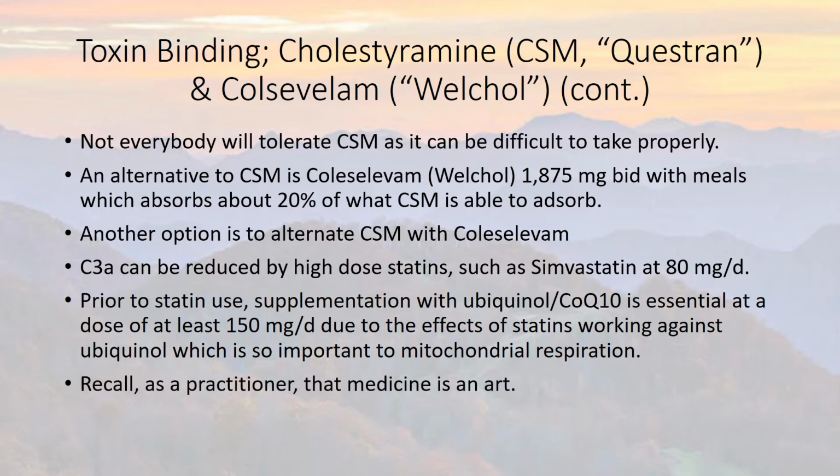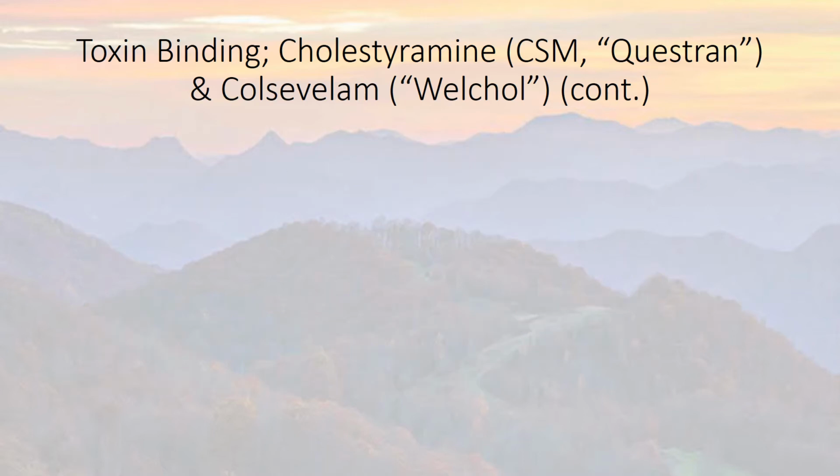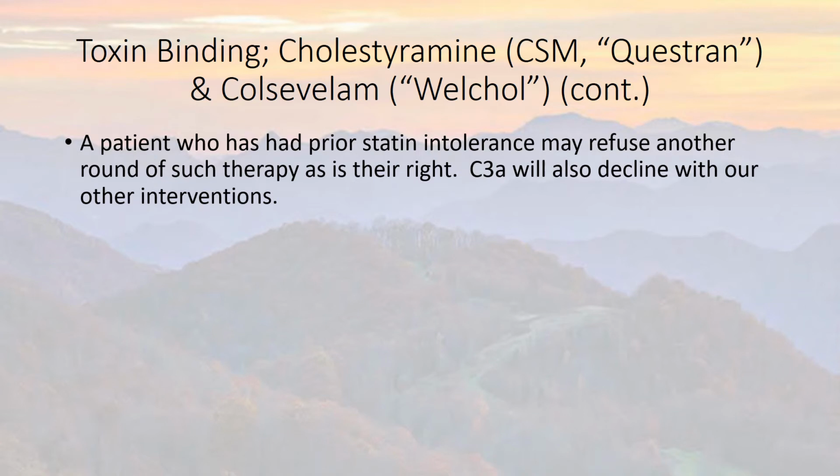And recall as a practitioner that medicine is an art. If somebody's had a prior difficulty taking statins and they want no part of going on it again, you've got to respect the patient's right. Statins can cause severe muscle damage, so if somebody's had a problem with that in the past, I can certainly understand their reluctance to go on a statin in the future.